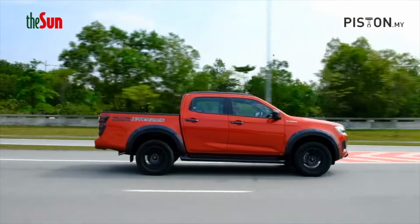So now you understand why I needed to refill my phone. Now I want you to immerse yourself in the wonderful world of Isuzu pickup trucks. The pickup is really not bad.